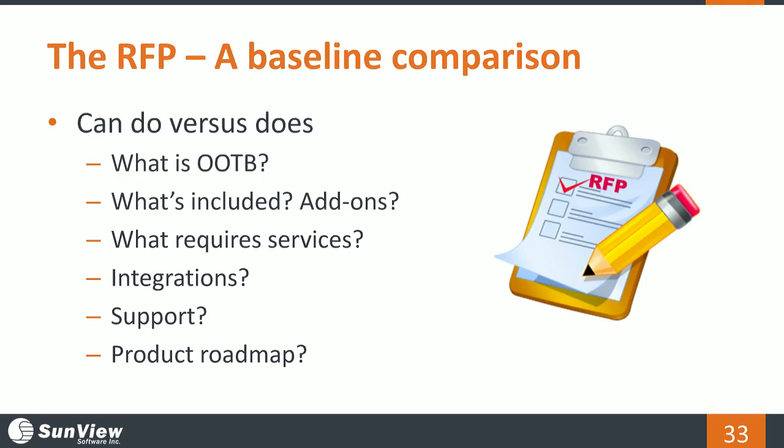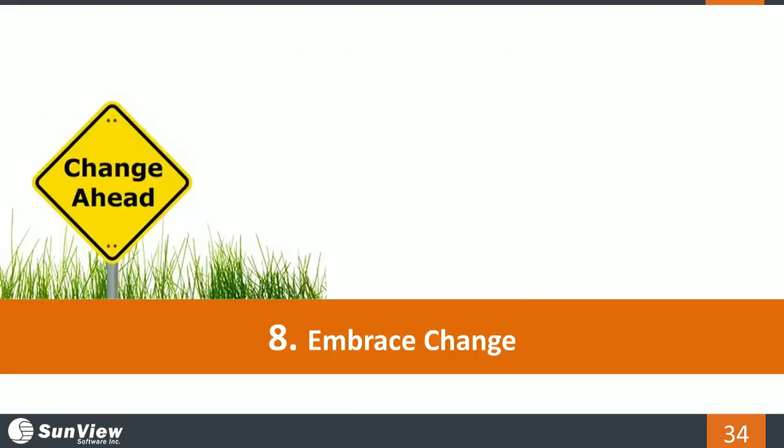It's just a level playing field where you can kind of compare one against the other. But it's not going to magically make one software appear better than the other. It's just a way of framing it so that you can compare each of them on your terms.